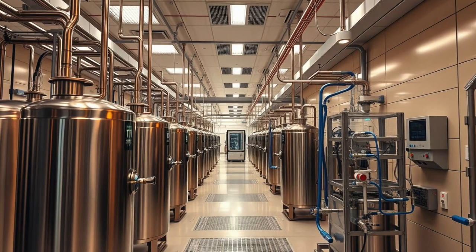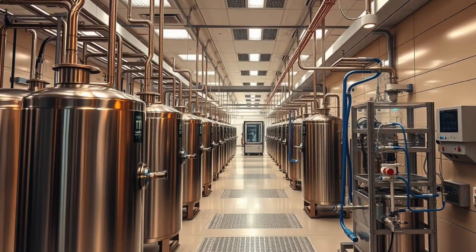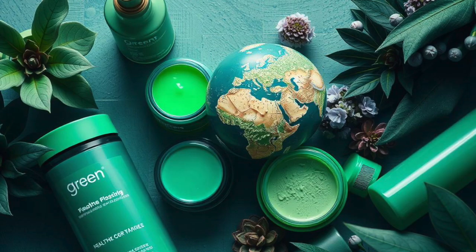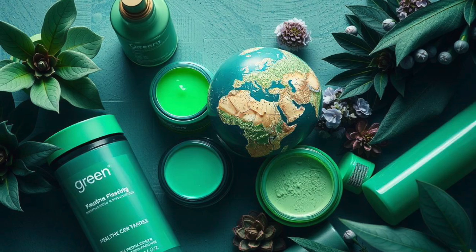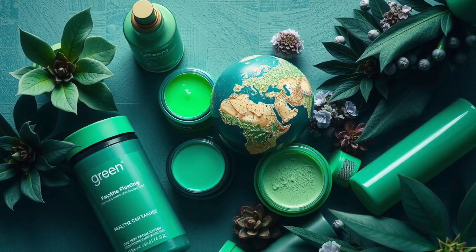We've seen how biotechnology is enabling unprecedented sustainability in an industry that has historically had a significant environmental footprint. Fermentation processes that replace palm oil derivatives, cellular agriculture that eliminates the need for animal-derived ingredients, and circular approaches that transform waste streams into valuable actives, all point to a more sustainable future for beauty.